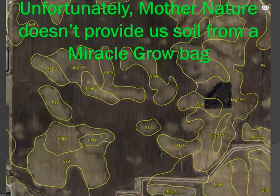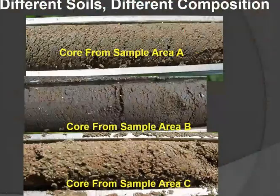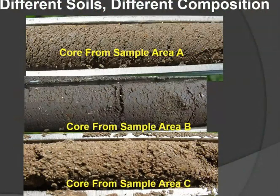But when we get out in a real field, like most people's gardens, we have whatever Mother Nature's dealt us. And different soils have different composition. And many of you who know anything about soil, basically, you know that there's different colored soils. There are darker soils, there are lighter soils. And if you look at these, there's three different soil types out of the same field.